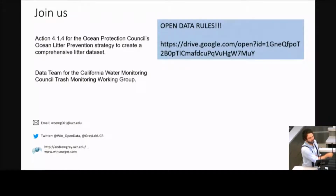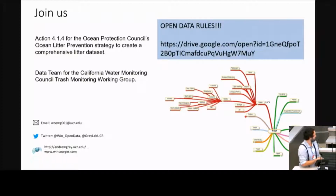Just take a photo of this Google Drive. If for some reason you can't make a bit.ly out of a Google Drive link, I don't know why, it just doesn't work. But take a photo of that or come see me after and you can get some trash data. All the data that I've compiled so far is there. It's going to be on the California Open Data Portal in the next 2 years for sure. But it's not there yet.